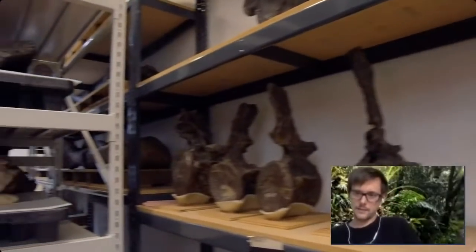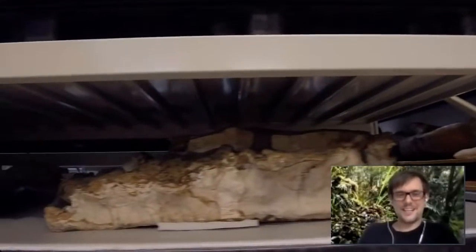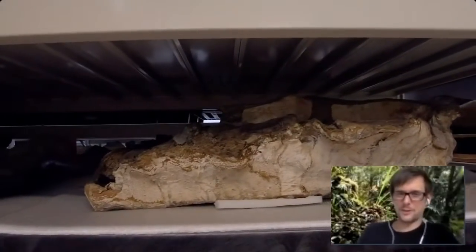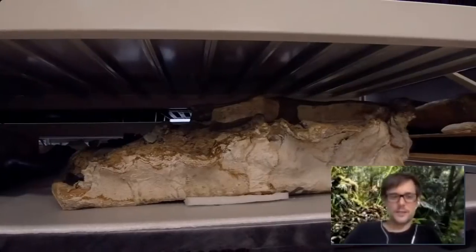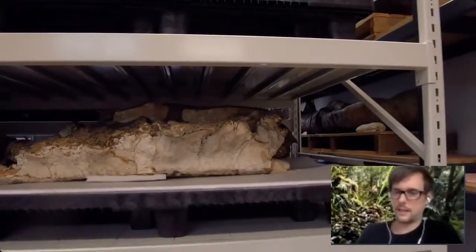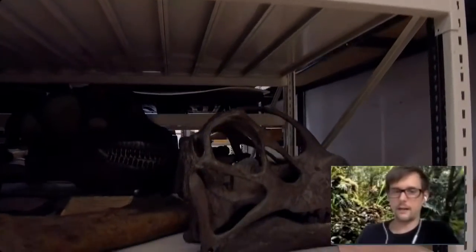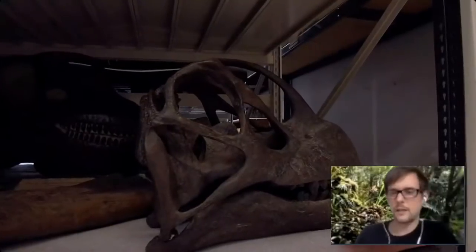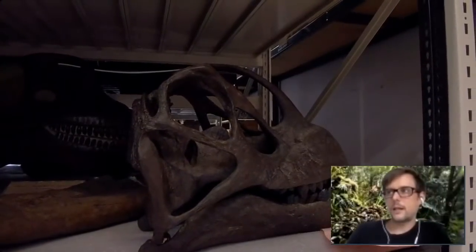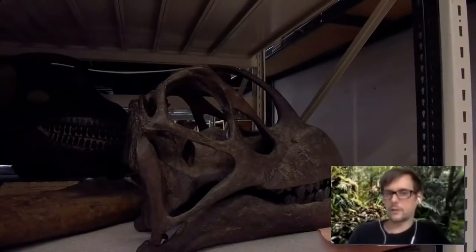Christopher asks what carnivores lived in the Morrison. Well, yeah, I'm kind of biased, so I'm always talking about sauropods. Carnivores in the Morrison Formation, the most famous one is definitely Allosaurus. That's also the most common. You find it throughout the entire formation. And in almost every single site, you at least find teeth of Allosaurus.